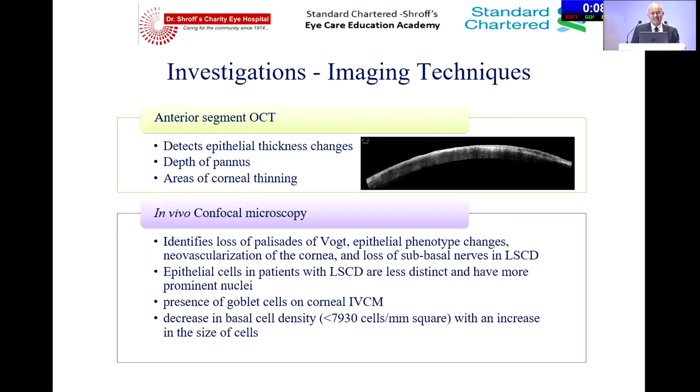AS-OCT can give you a little better insight about the depth of pannus, areas of corneal thinning, and perforation. In vivo confocal microscopy can give you a little more detail, especially the cellular structure and the subbasal nerve plexus.